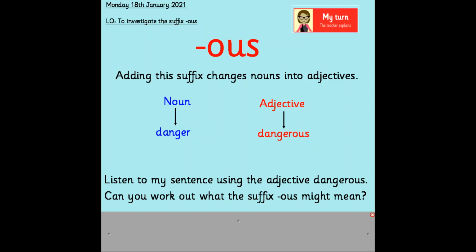Listen to my sentence using the adjective dangerous. Can you work out what the suffix OUS might mean? So here's my sentence. Standing next to a river might be very dangerous. Standing next to a river might be very dangerous.